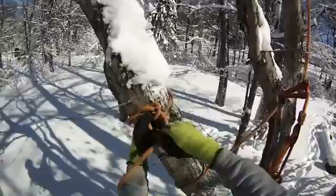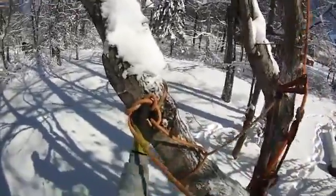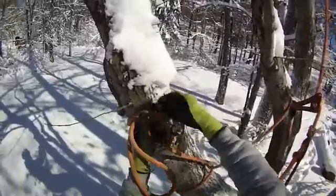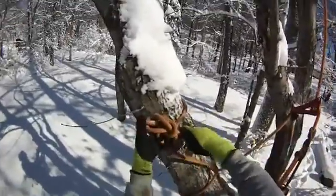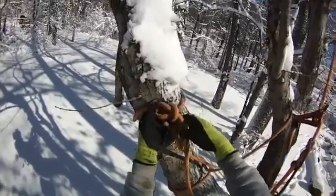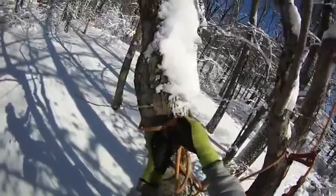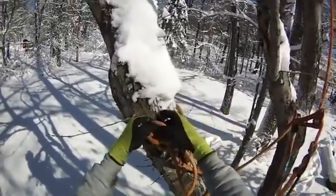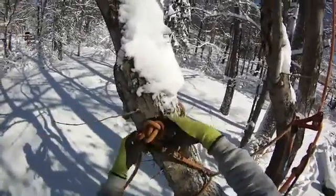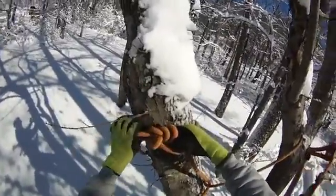So again, I don't want too big of a bite. Keep the bite kind of small. Make sure I come back inside the bowline, not on the outside. This is inside, not on the outside. Come around the bite. And then back in for my Yosemite tie off. Just a safety.